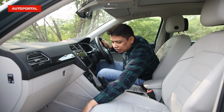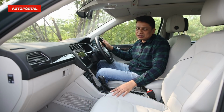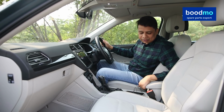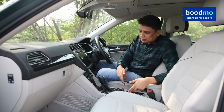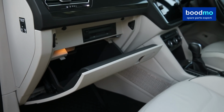It can hold about 1.5 kilos, so you can stow away some chocolates and those Diet Coke cans for those long journeys. If you have kids in the back seat, you can keep them away from those kids. And of course, a huge box over here where you can keep your cell phone, wallet, and those Diet Coke cans as well. A couple of beverage holders over here, and the glove box is of a decent shape and size. You also get a CD changer.